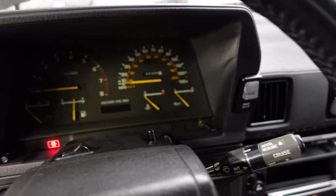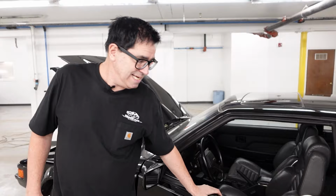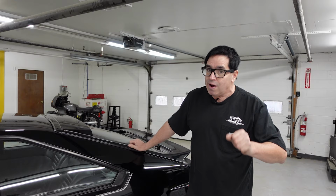So this is a great example of what a Toyota Celica Supra would have looked like back in 1985, truly an unmolested car. Now, the thing about this is that these cars new sold for $16,000 and change, which was about $4,000 more than an IROC Z Camaro, but about $7,000 or $8,000 less than a Corvette. Not that you'd necessarily cross shop those cars, but if you wondered, these were fairly expensive cars in their day.